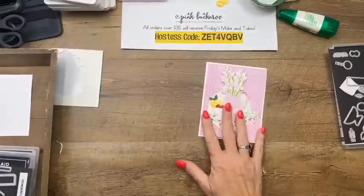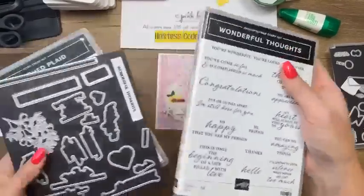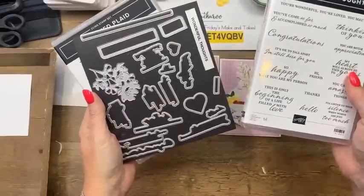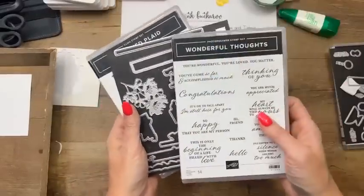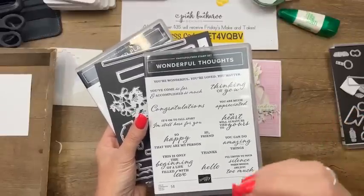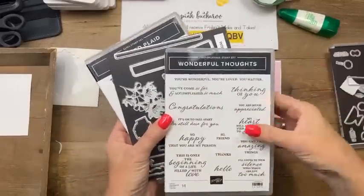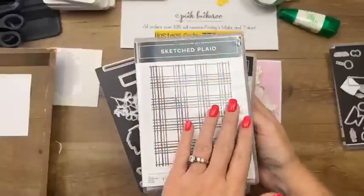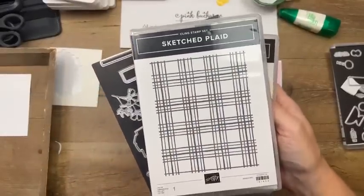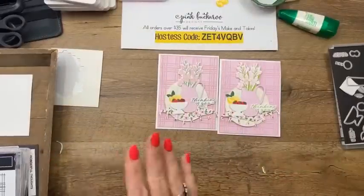All right, this next card features 3 stamp sets. We're using, obviously, So Refreshing. I'm using Wonderful Thoughts, which, have we already used this? I feel like we've used this once. This is like our Charming Sentiments. Is that what it's called? Lisa's Million Dollar Stamp Set that was in the annual catalog last year. This is kind of like a continuation of that bundle. And then, Sketched Plaid. You guys know I was going to love this stamp, right? Anything plaid, gingham, I'm getting it.